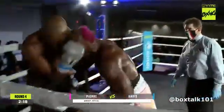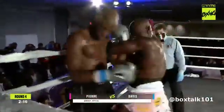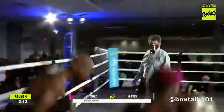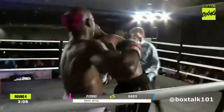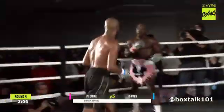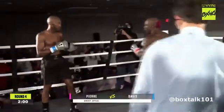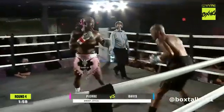Round 4 slated for 6. Pierre in the tapered trunks. Davis trying to upset the apple cart in the black trunks. Davis goes down in round number 1, but then he counters and he knocks down Pierre twice in round number 1. Yep. Nice right hand to the body. Yep, slow him down just a little bit. Let's see if he capitalizes on it this time, though.